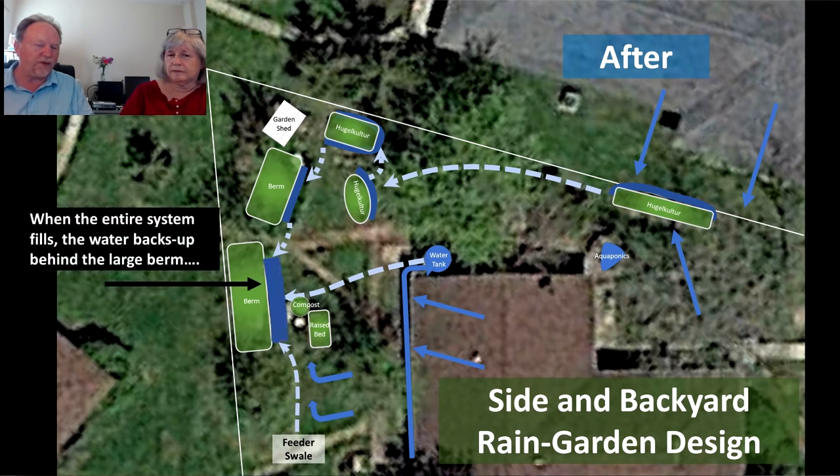Then the other thing we did is we dug a slight trench. And Milton, you and your wife, Rebecca, dug this trench for us, the feeder swale. And water that comes off of our backyard drops into that, and it's pulled into that berm as well. So now we're capturing that water. And then the water that comes off of our roof, we capture into a 425-gallon water tank. I've got pictures of that here in a minute.